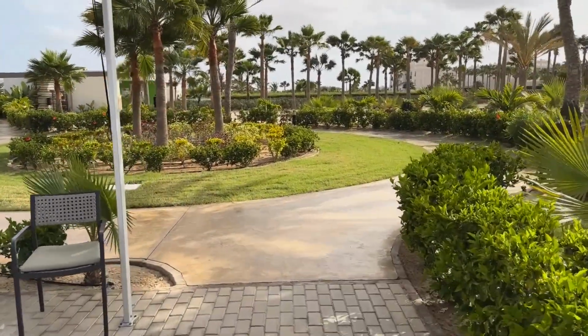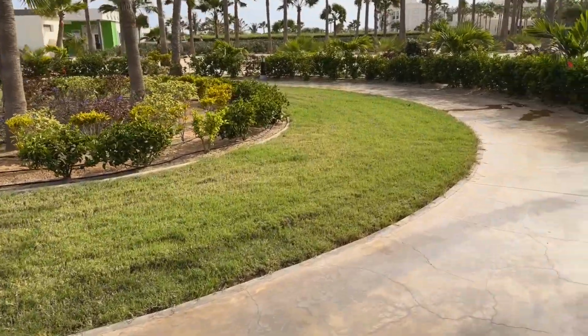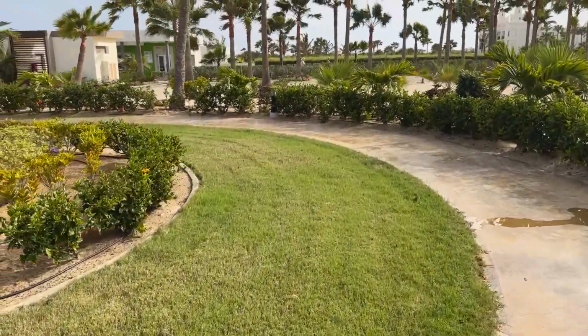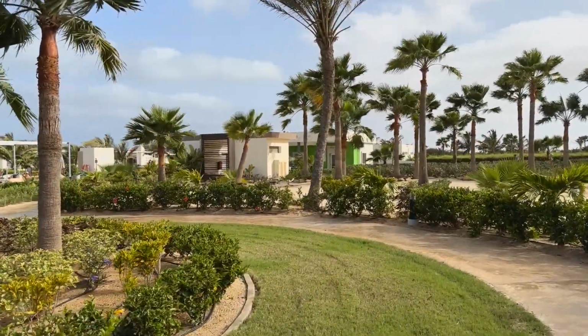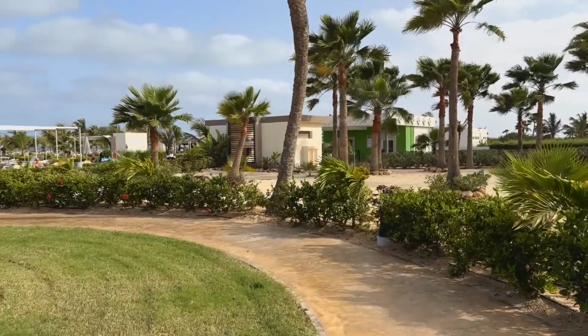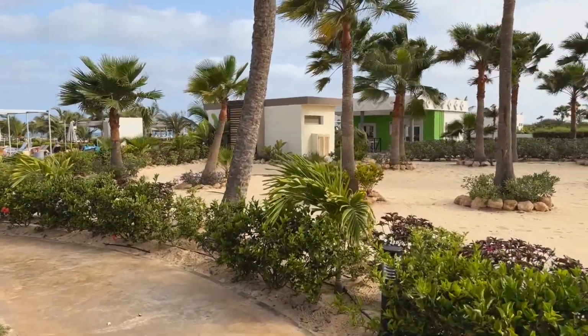Take you back down the right side. You get towel cards, so you get a towel card per guest, and there's these little huts. There's one on the left and one on the right as you come down. You exchange them for towels.